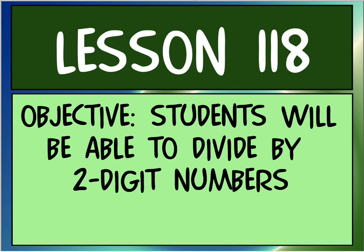All right, fourth grade, welcome to lesson 118. Today we are going to be tackling dividing by two-digit numbers.